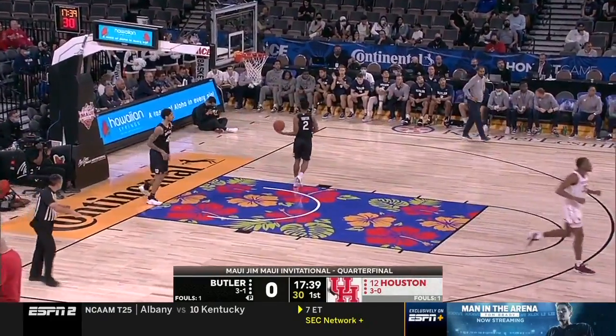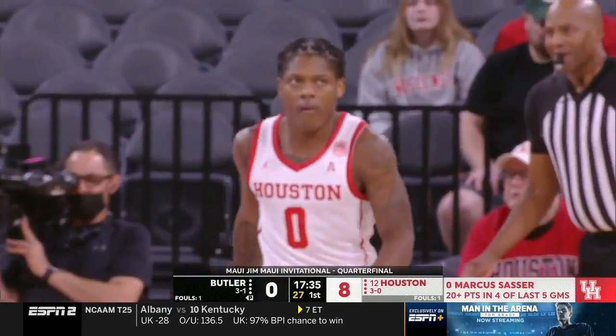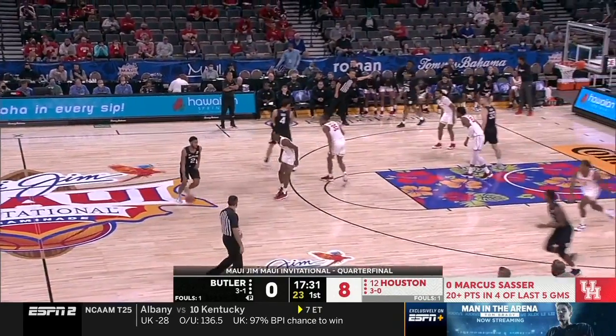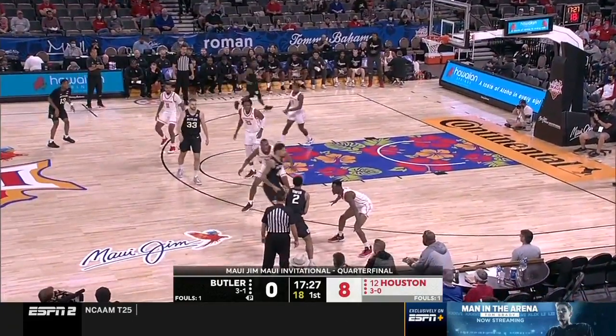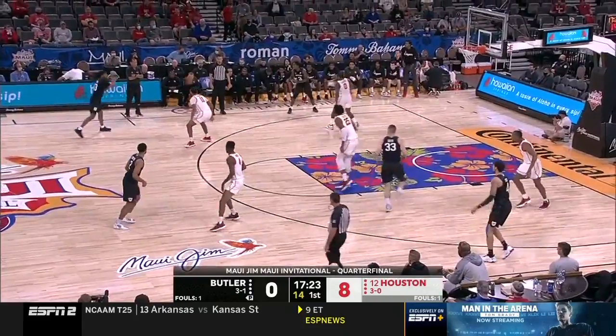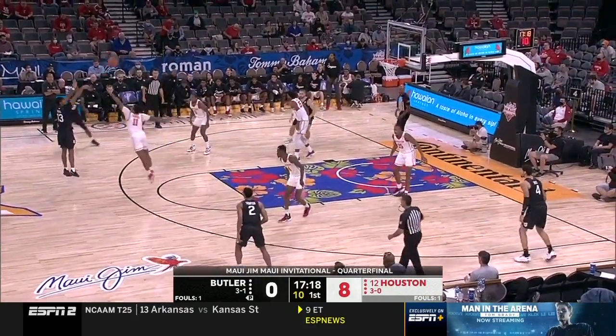But Sasser would say, hey, let's go pick and pop again and give Fabian White another opportunity. And one of the things about Houston, hey, if they get a good shot and miss it, they can go get the rebound. They rebound offensively really well. Doesn't this remind you of Tuesday, Jay? Houston came out and threw some punches at Virginia in the first couple of minutes of that one. Yeah, but they never stopped throwing punches. They punched them the whole game.